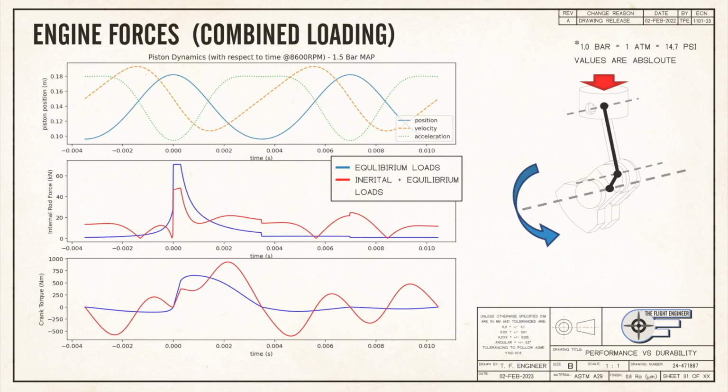Eventually, given a high enough rotation speed, the forces from motion itself can become more destructive than the explosions taking place in the cylinders. This is made even more critical by the fact that the combustion only happens once per cycle, while these inertial loading reversals happen far more frequently.